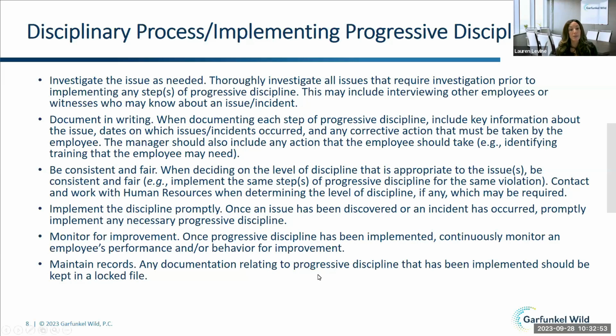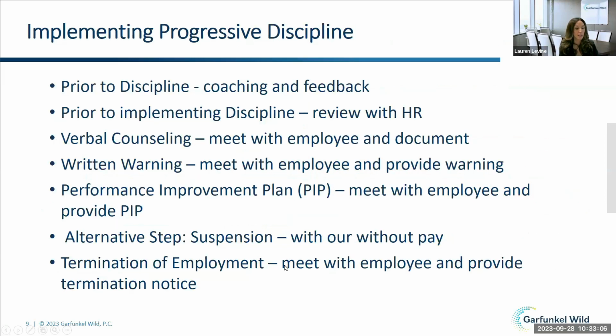Maintaining records, any documentation related to progressive discipline should be kept in a locked file. Obviously, now everybody does things electronically. So obviously, if it's electronic, you're going to keep the security measures on that. These are the steps of progressive discipline generally. Just a note, in handbooks, I always try to draft language to reserve the right to skip any of these steps. You don't have to do every single step of progressive discipline. These are just the basic ones that everyone's aware of.